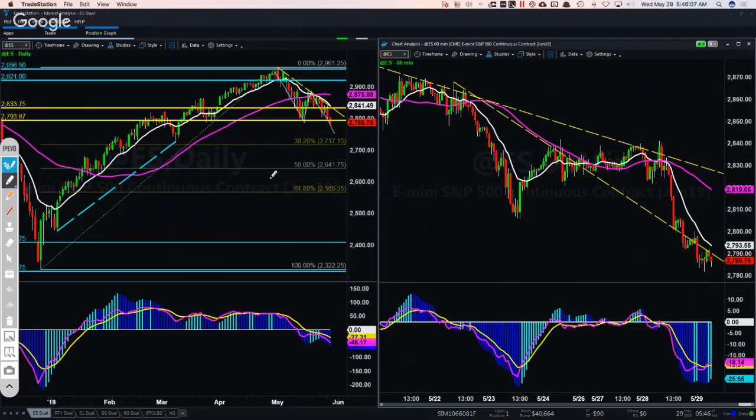And it finally did. And now we are looking for probably something down in this area here. We've got about a 70% probability of price getting down into this range. So we've got some downside ahead of us, no question about it. This market is wanting to head to the downside.